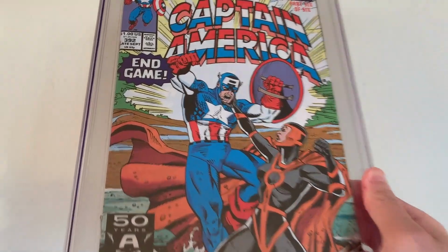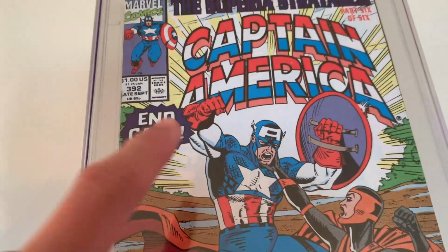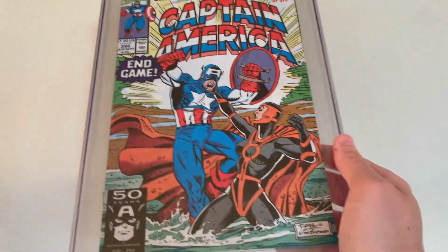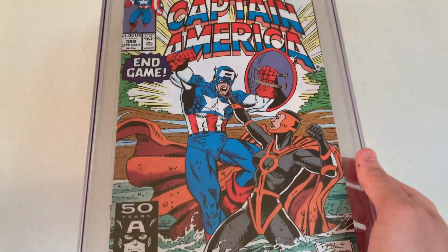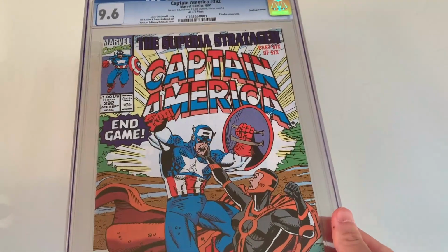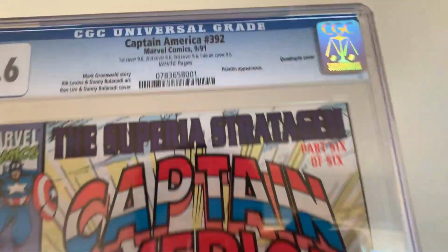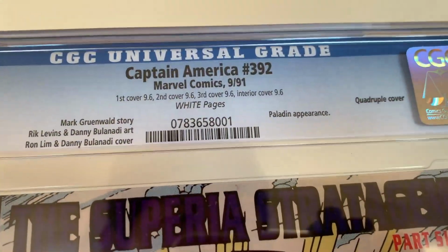I wonder if the Russo brothers or whoever had said like, hey, this said Endgame on it. Maybe. I really doubt that that's what they were referencing, but I just thought it was a cool little thing. But what really makes this book awesome is that it is a quadruple cover.